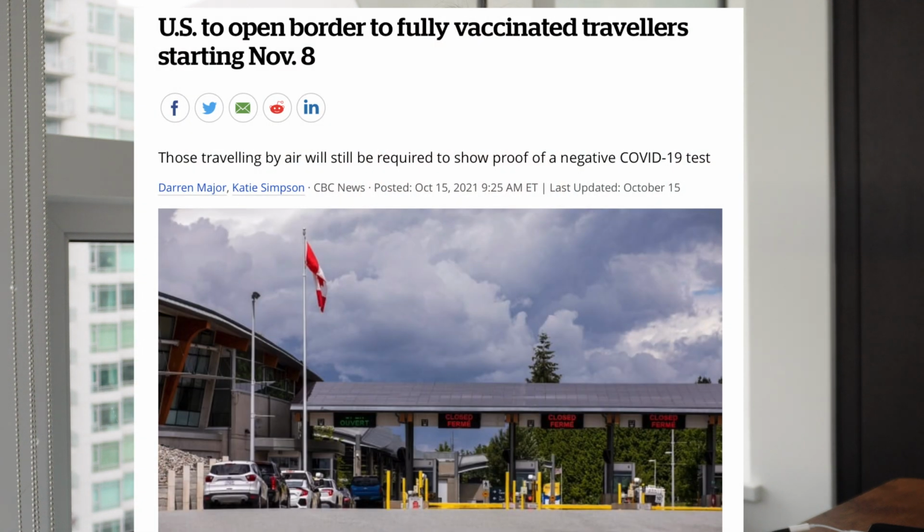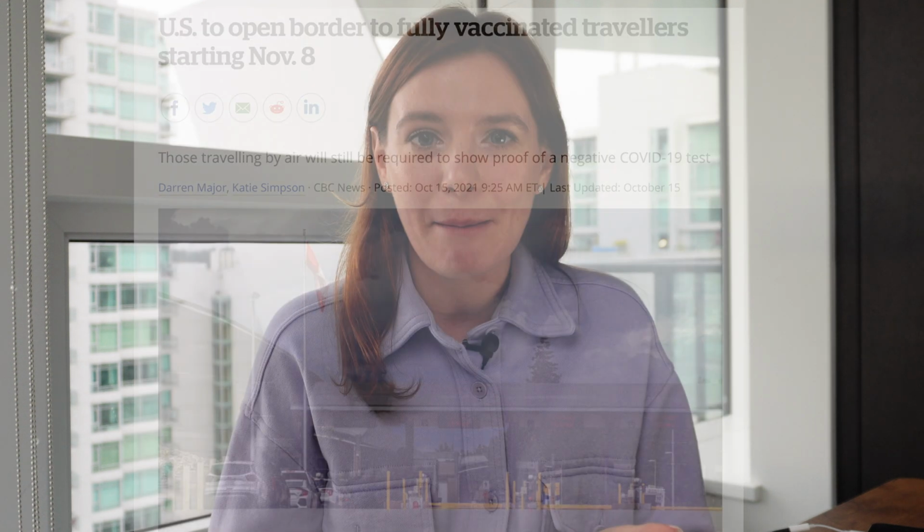Let's touch upon one of the closest destinations here in Canada, reopening of the US borders. So the government announced a week ago that November 8th will be the date of reopening the Canada-US border by land. So this border has been closed since the pandemic started back in March 2020, and everybody is so excited about the borders being reopened.